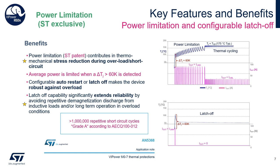In auto restart mode, the device automatically restarts, and if the fault is not recovered, it is cycling on and off until a thermal shutdown temperature is reached. At this point, the load current is automatically limited to a lower safe value called ILIM-L. In latch-off mode, the device remains switched off until the fault is recovered, further increasing the reliability of the part, which can stand more than 1 million short circuit cycles. For more details, please refer to our app note 5368.